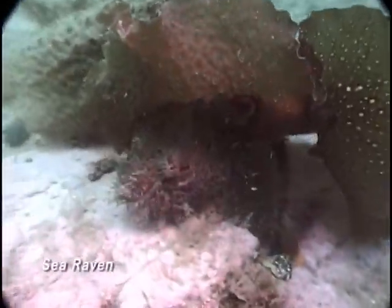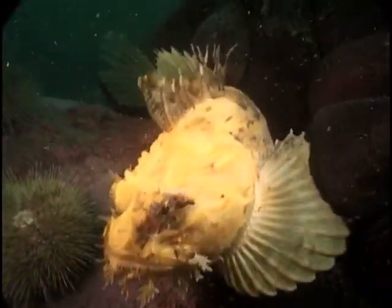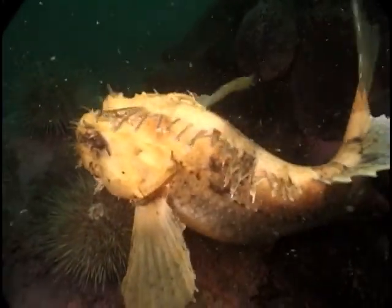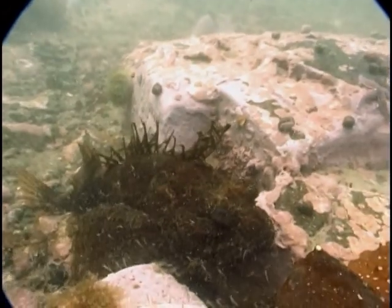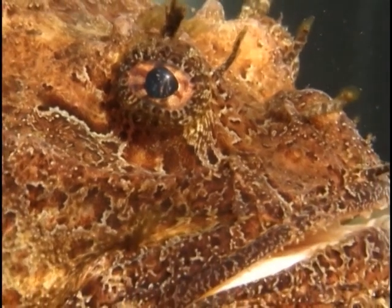This sea raven also uses its camouflage to blend into its weedy, rocky habitat. Its coloring can be bright yellow, red, or orange, though it's often a duller brown or maroon. Sea ravens live on the bottom and have large mouths full of rows of small, sharp teeth.